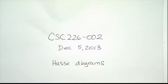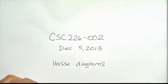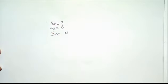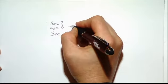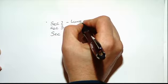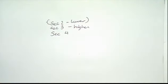So for example, let's say you take section 4, which you have to take, and you decide to take sections 2 and section 3, and you get a higher score on section 3 than what you did before, but you get a lower score on section 2, we'll just ignore that. So if you do any extra sections on the final, we will ignore them if they don't help you, and we will replace one grade for you, if it helps you.